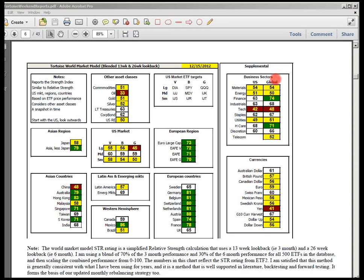Mexico's doing well. Notice over here on the business sectors that every global business sector is better than its U.S. counterpart except for energy, which is about a tie. So it's definitely anything global, and that's robust.